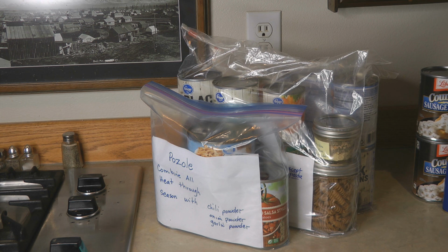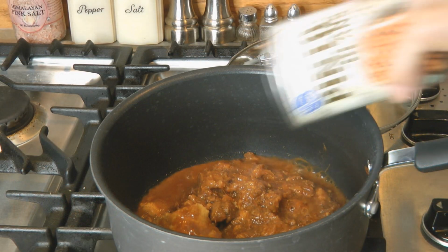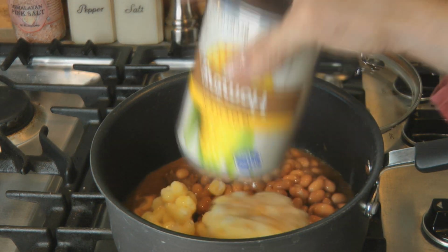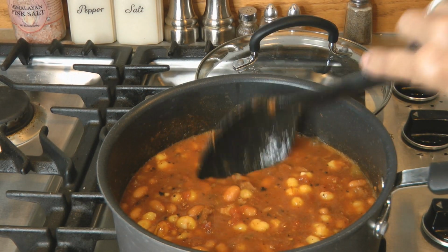Let me show you how it works. Here's a bag for pozole. For pozole, I have a can of pulled pork, a can of pinto beans, a can of hominy, a can of fire roasted tomatoes, and then I'm just going to season it to taste with chili powder, onion powder, and garlic powder. It's already in the bag. You just combine all, heat it through, and you're ready to have dinner.